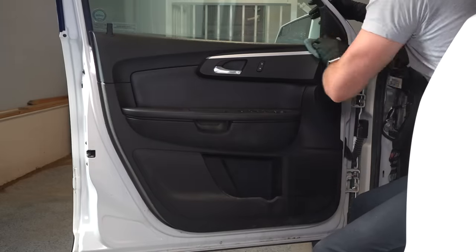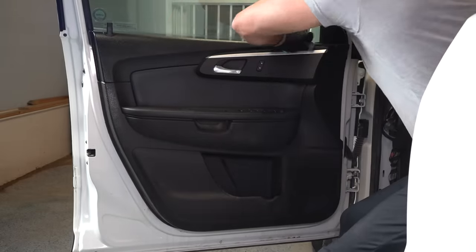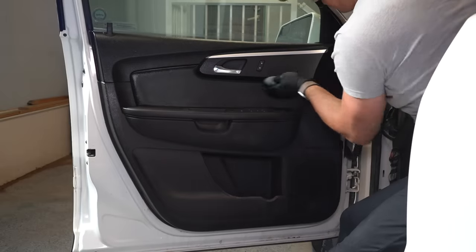Okay, with the interior clean now, I'll get to work on applying 303 to all the plastics in here, leaving them with a nice, deep, matte finish that looks incredible.